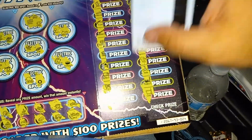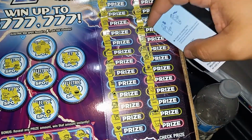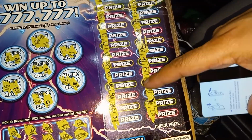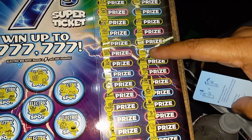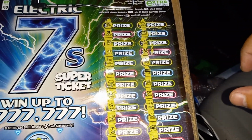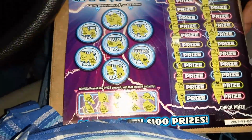All right. So we're looking for a money bag, sevens. No money bags, no 5X or 10X. All right, and so this one's a dud.